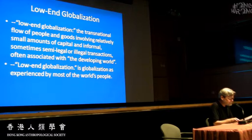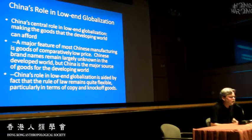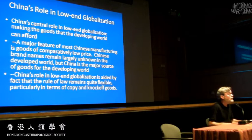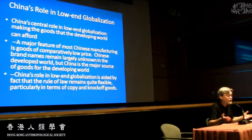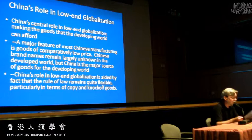Okay. Now, another factor to deal with here is China's role in low-end globalization. China's role is that, as I'll talk about shortly, it makes knockoff goods. It makes goods that people in the developing world want to buy. And as I'll say over and over again today, this may be China's major role in early 21st century globalization.